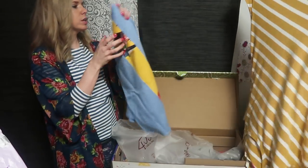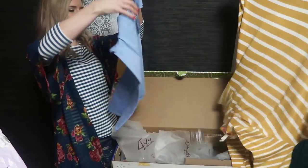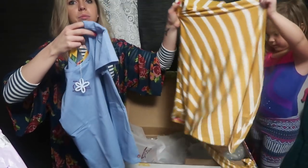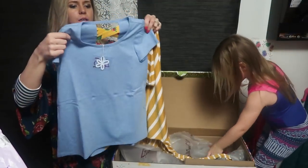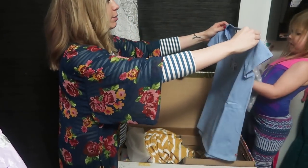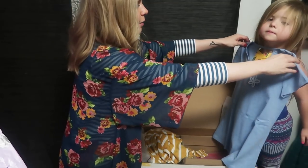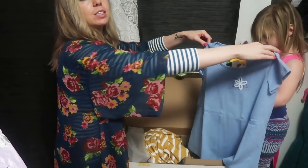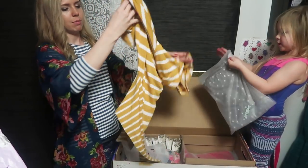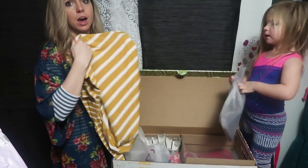Mama, look what you get, another dress. Mommy, get another long dress. I like it. This would be a shirt for Kinsley, but it really could be a dress for Claire. Like a little oversized dress. Let me hold this up to you real quick. Oh my gosh, that would be so cute with leggings, even for Claire. Can I open this one? Oh my gosh, I can't wait to order some of this.